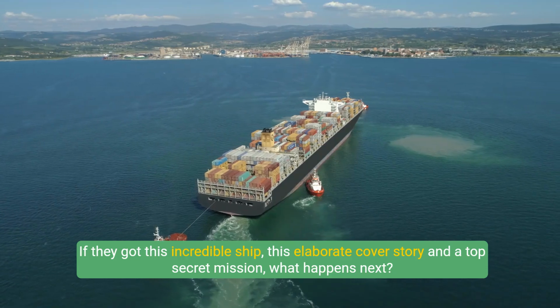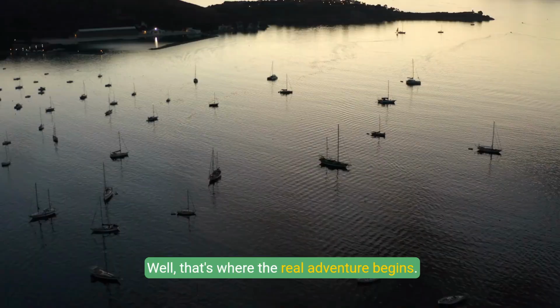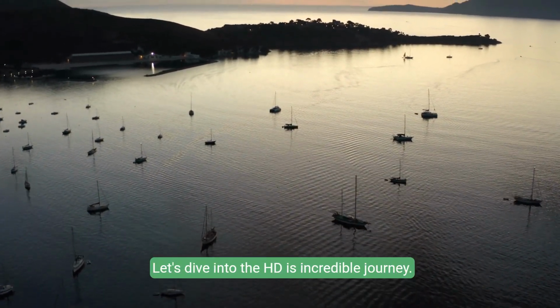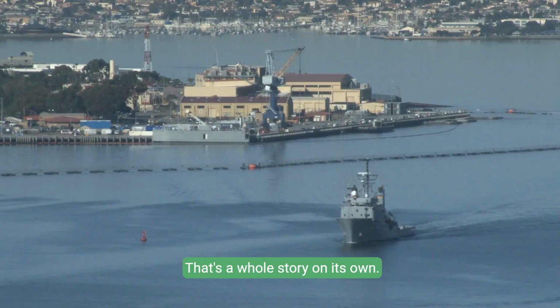So they've got this incredible ship, this elaborate cover story, and a top-secret mission. What happens next? Well, that's where the real adventure begins. All right, I'm ready for it. Let's dive into the HGE's incredible journey. That's a whole story on its own.